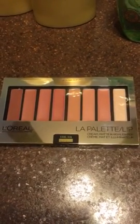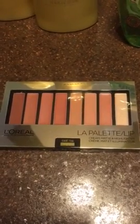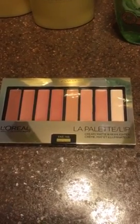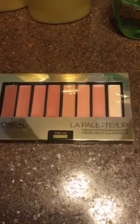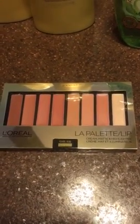Well, if you spend $15 on L'Oreal, you get a $5 extra buck. So it ended up being $5, and then you get a $3 rebate from the Ibotta app. So it ended up being $2. Love it, love it, love it.